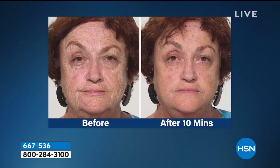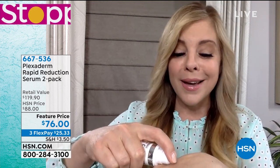When you look at these before and afters, this is not asking you to apply for 4 to 6 weeks and then you'll see results. Plexiderm is instant gratification. These results are after 10 minutes. So 10 minutes, and a little goes a long way, right, Amy? Yes, application is key because you have a small little bottle that you get home, and when you look at the applicator, it is very tiny. If you can see that, it's super small. That's your million-dollar tip no matter what product you're buying today on HSN. Small applicator means you just need a little amount. And if you're like me, guys, you get products home and we get excited and we think more is more.